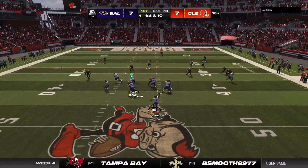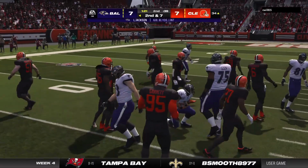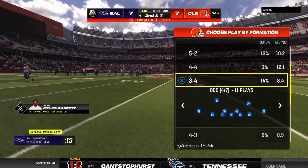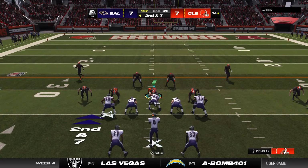Throwing is Jackson. Sets up the screen to Lewis. Only 3 there on the screen at 2nd down. Good reactions there defensively. That screen was a little slow in developing, and they shut that one down with little gain. 2nd and 7, operating from the 34.